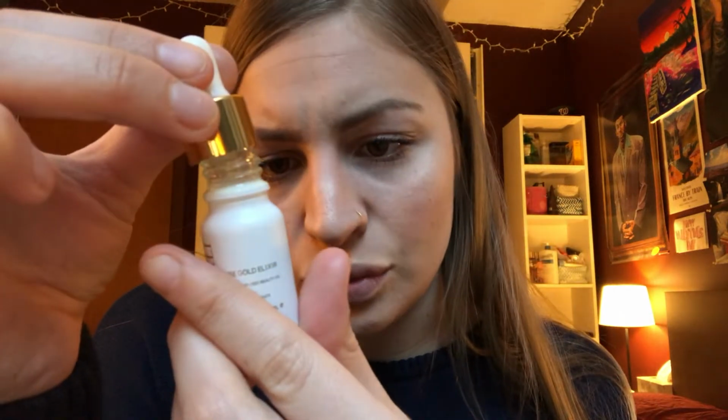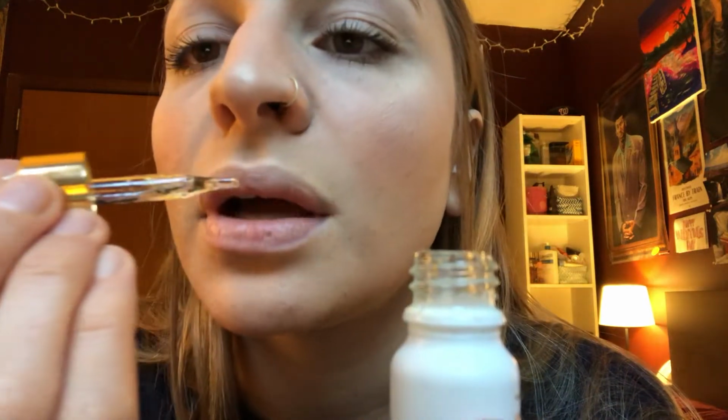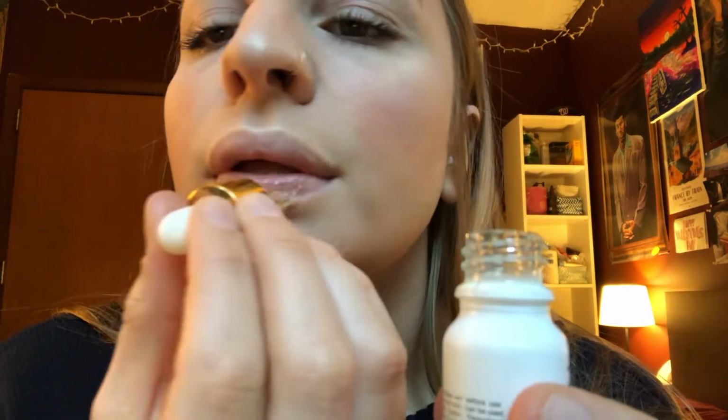It has a lot of good nutrients. It's infused with 24 carats, and I think the 24 carats is supposed to have some really good features that are supposed to help your skin. So I always just put it on my lips. And this kind of acts as a primer before I put on what I'm going to use for my lips.